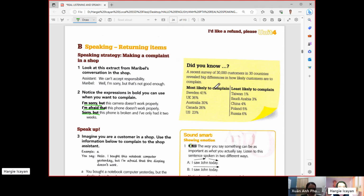Now, did you know that a recent survey of 30,000 customers in 30 countries revealed big differences in how likely customers are to complain? Most likely to complain: in Sweden, it's 41%. In the United Kingdom, 36%. In Australia, 30%. In Canada, 26%. In the US, 23%. Least likely to complain: Taiwan, just 1%. Saudi Arabia, 3%. China, 4%. Poland, 5%. And Russia, 6%.